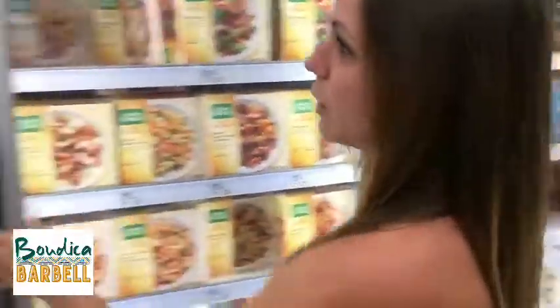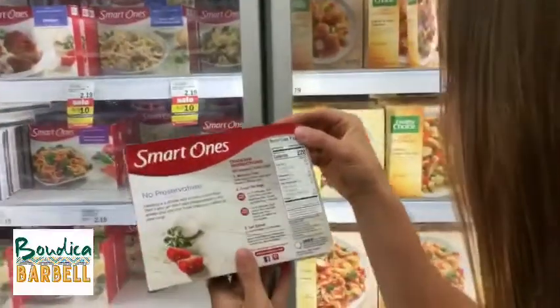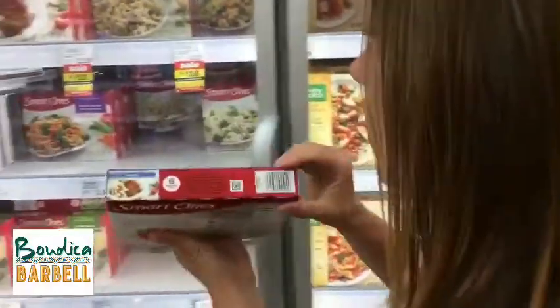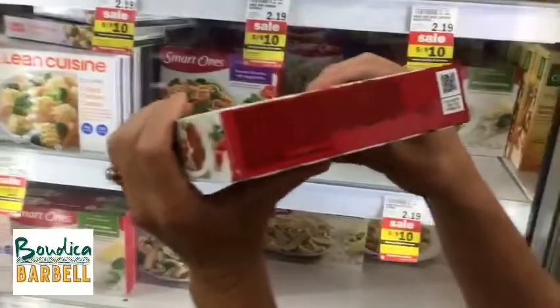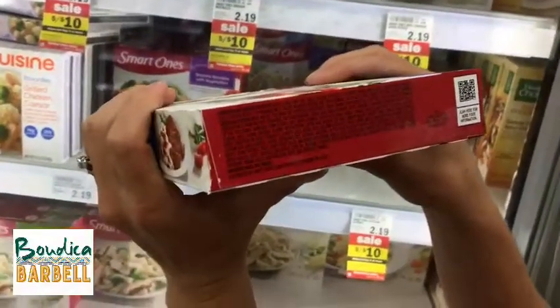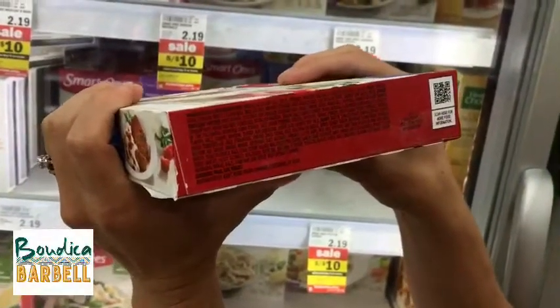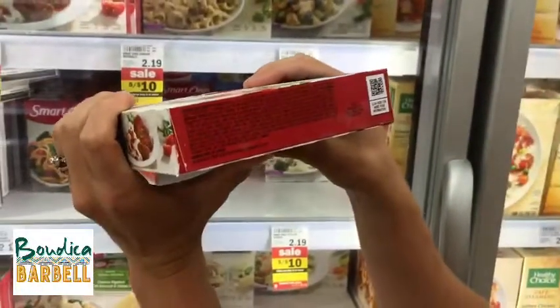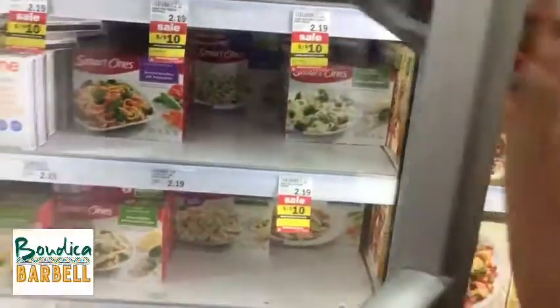We come over here to Smart Ones, another non-healthy choice. Let's see, trying to find the ingredients. Oh, right here. So lots of sugars, soy, modified cornstarch again. We have lots of bad things going on here. Molasses, corn oil, soy sauce, more sugar. So loaded with sugar again.